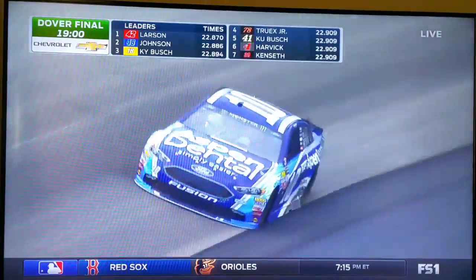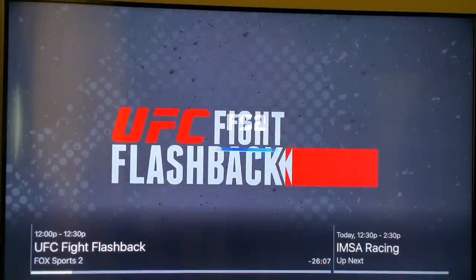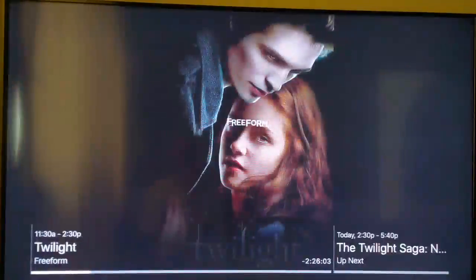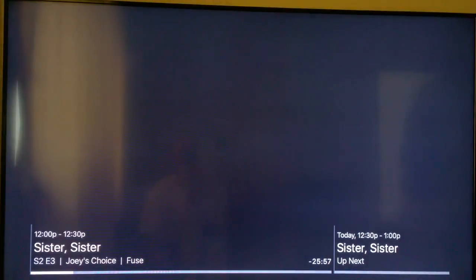So the easiest channel changing experience is here in DirecTV Now. If I want to change, swipe left, boom, Fox News, just like that. Swipe right, boom, Fox Sports 2, just like that. And just flipping between channels is such a cool experience in this app.